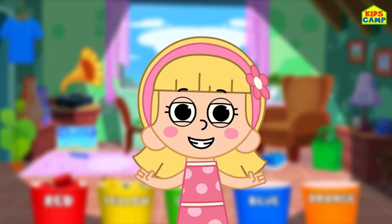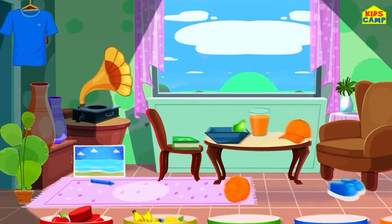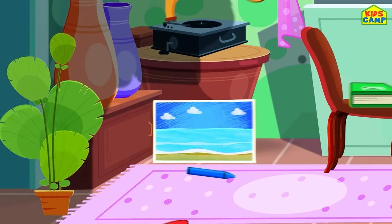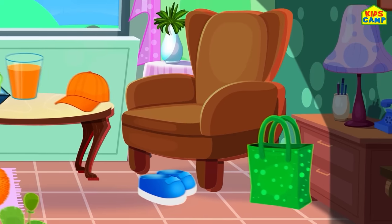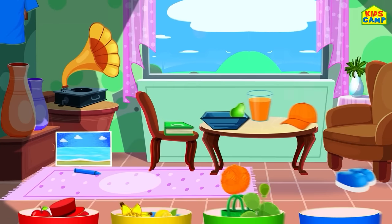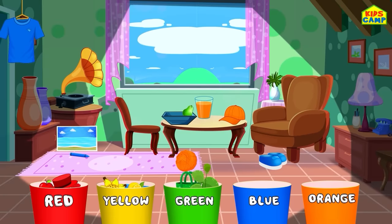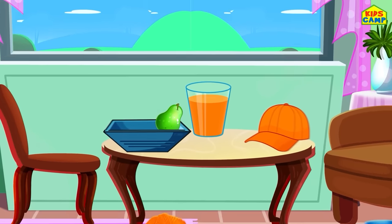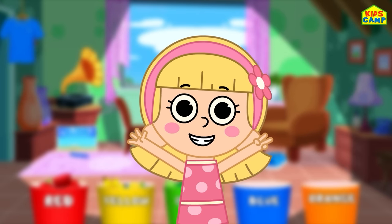Let's go to the next color, which is green. Can you look for something that is green in my room? Uh-huh, I see it. The plant. Into the bucket it goes. What else is green? That's right, the green bag. Anything else? I see it too, the green book. Woohoo! What else? The pear. That's green too. Into the green bucket. Yay! Let's move on to the next color.